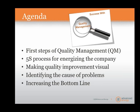So our agenda today, I've kind of broken it into about 5 different things. We'll go over real briefly the first steps of quality management so we can see somewhat of a roadmap to start off with. Then I'm going to discuss the 5S process, which actually has the capability of energizing the entire company towards quality improvement. And then how to make that quality improvement visual so that everybody every day is reminded and can see how we're doing and how we're progressing.